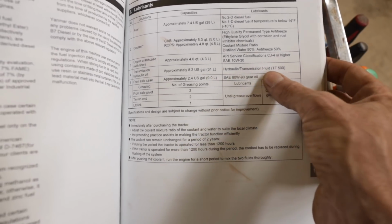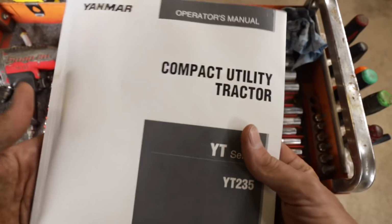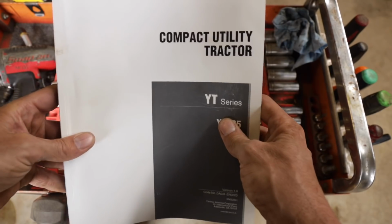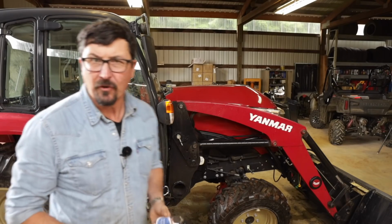The hydraulic fluid here is the transmission fluid, so it's a TF500, so it's hydrostatic, so it does everything. Unfortunately, I can't figure out how to check the level because the manual that was on the tractor is for a 235, and I've got a 359, and it shows a little window in the back, which this doesn't have. So, does anyone know how to check the fluid level on a 359C? Well, I guess that's about as far as I can go on this.